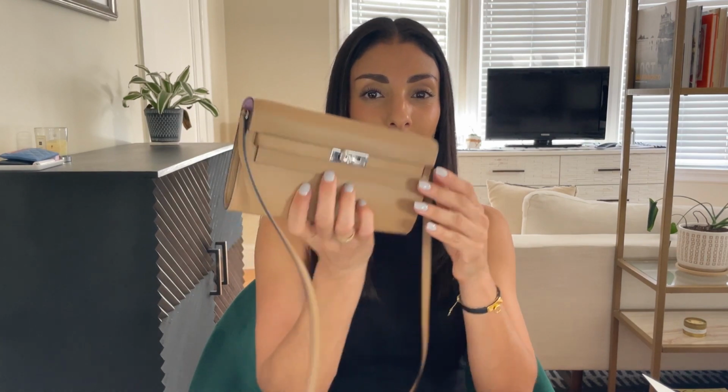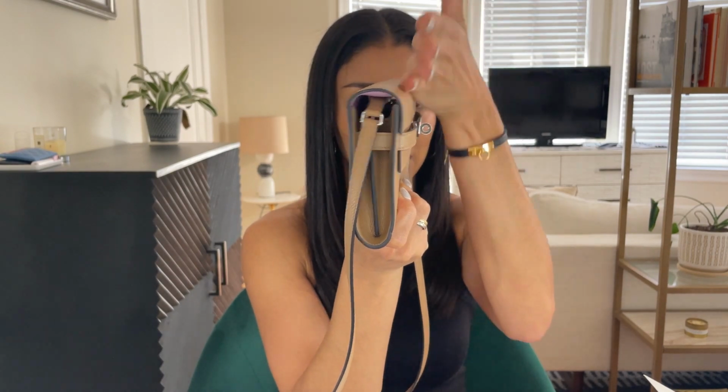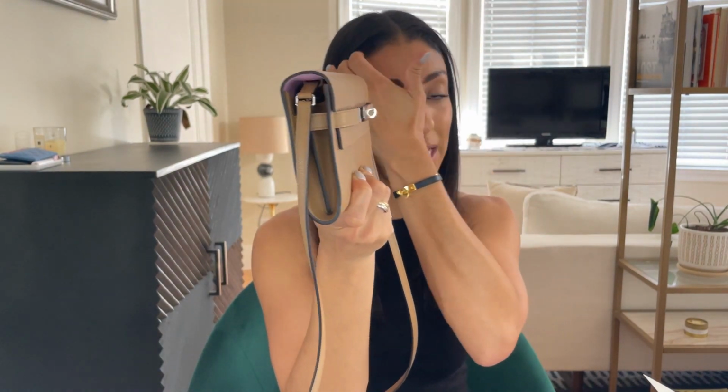Now, one of my concerns when I got this bag was, would the Kelly turn lock stick out and get stuck on things? Because if you look at it here, there is definitely some volume and depth associated with the turn lock. It adds more space to the bag. But honestly, it doesn't get stuck on anything. I was really surprised by that. I think it's fine. It's not a big deal.